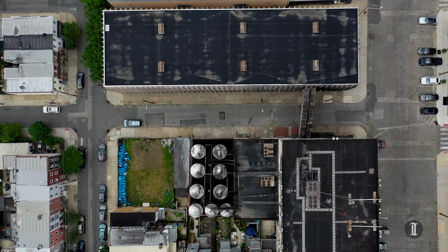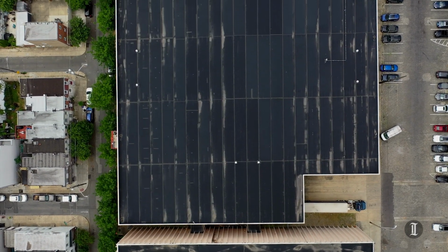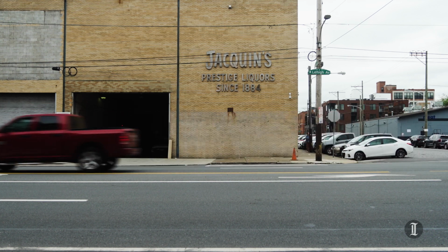The neighborhood is completely different than it was when I came here. If you just pulled up, you wouldn't recognize all of the large buildings. Sometimes I think Jacquin's is one of the last places left in the neighborhood to remind me of my childhood.